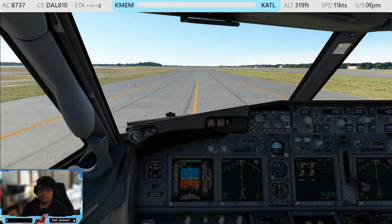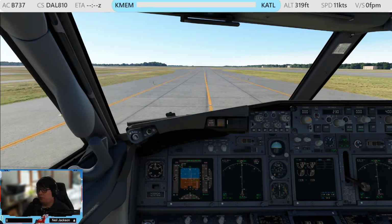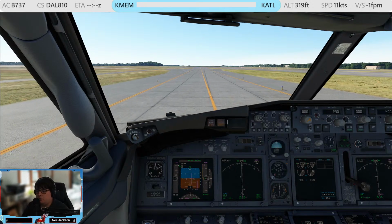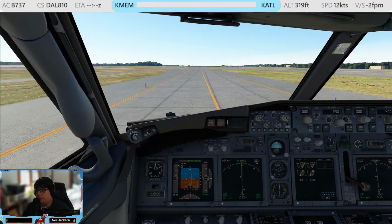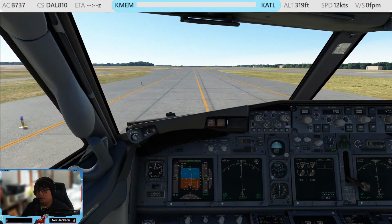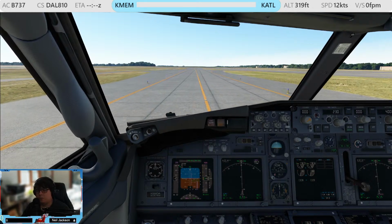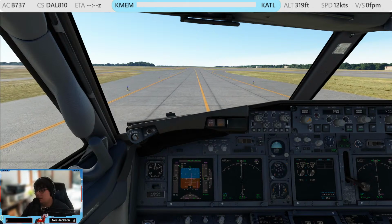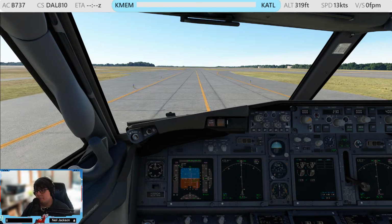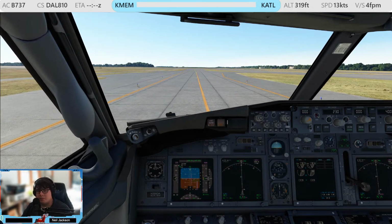Pretty empty place. I haven't flown into Atlanta yet with this sim, or even Orlando. It's one of the two. I like flying into Atlanta and Orlando back in X-Plane. I really liked it with X-Plane. I could get some really nice scenery. Even P3D wasn't that bad, but you really can't beat what you get with this flight sim right now.